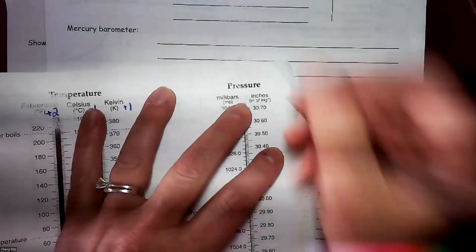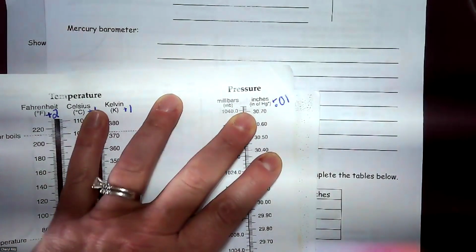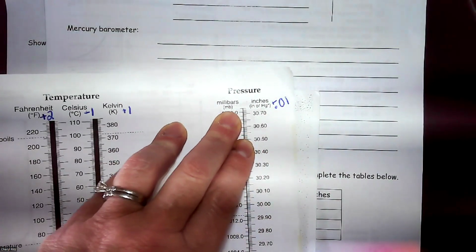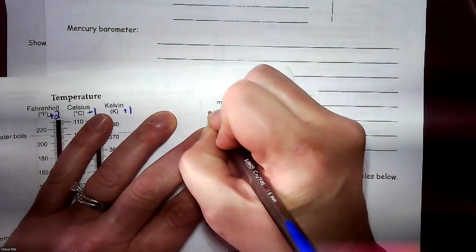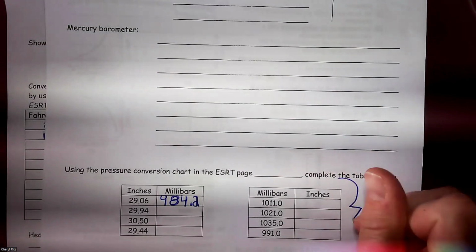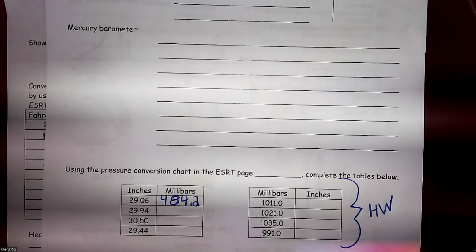Just like yesterday, I do recommend writing the labels that these go up by: 0.01. What does the other side go up by? Those sides just go up by 1. So that is your homework, just these two charts, nothing else. Don't worry about the graph on the bottom. You guys can keep working on that while I pass back your test.